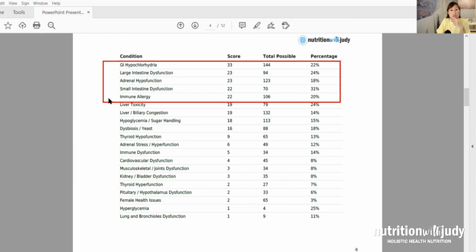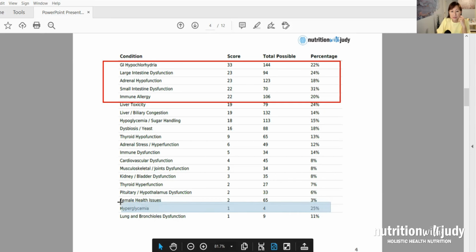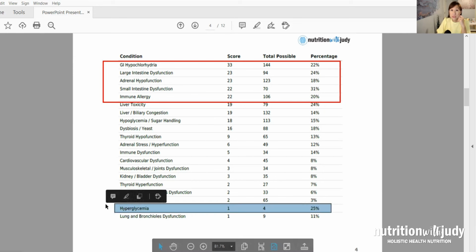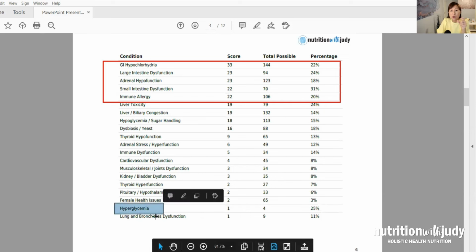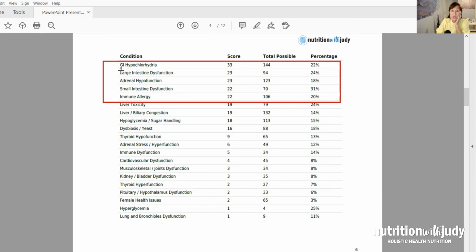These are her deficiencies. So I like to look at the top 5 based on score, but then I also like to look at the top 5 based on percentage. So even though this one is pretty low on the list, I see that she's hyperglycemic. So I know this person was diabetic before, so her body's probably still trying to balance blood sugars, right? It's showing that she has lower energy and so she's getting a hyperglycemic response. But the first thing is, if you notice, it's saying that she is deficient in hydrochloric acid.